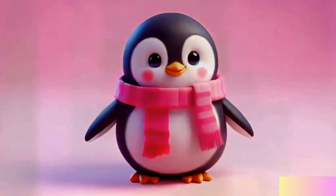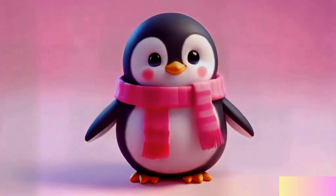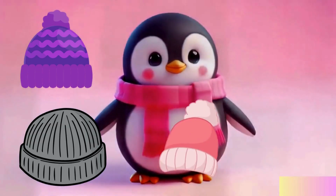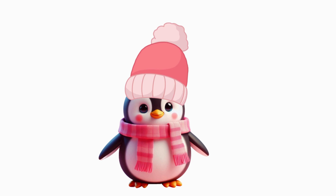This penguin is wearing a pink scarf and looking for a pink winter hat. Can you help find the pink hat? Is it the pink hat? No, that's not it. How about this one? Yes, that's right. Great job, little ones.